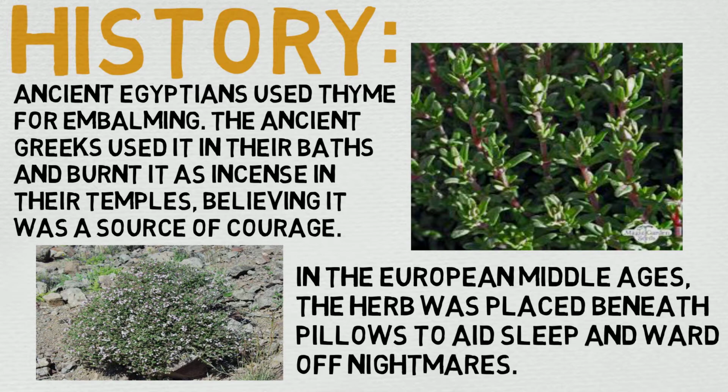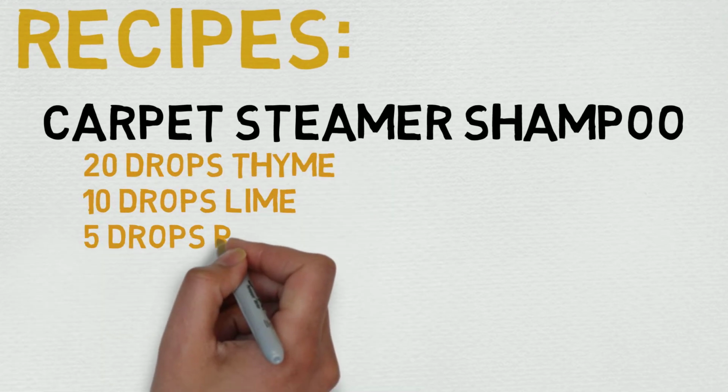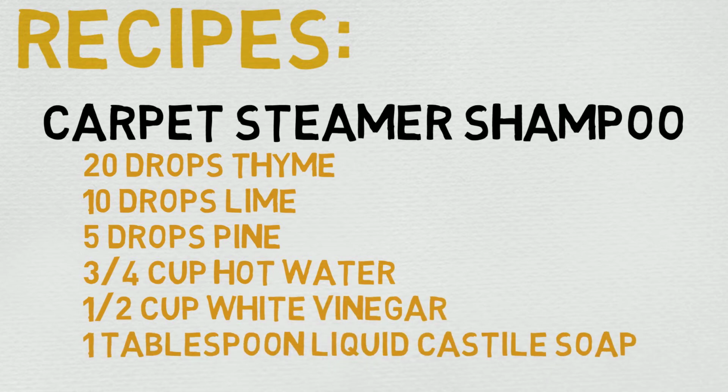Now let's go over a quick recipe here. This is carpet steamer shampoo. It is 20 drops thyme, 10 drops lime, 5 drops pine, 3/4 of a cup hot water, 1/2 cup white vinegar, and 1 tablespoon of liquid castile oil. Pour all the ingredients into a container with a pour spout and blend well. Add the mixture to the appropriate compartment on your steam cleaner and just clean accordingly. That's really all there is to it.